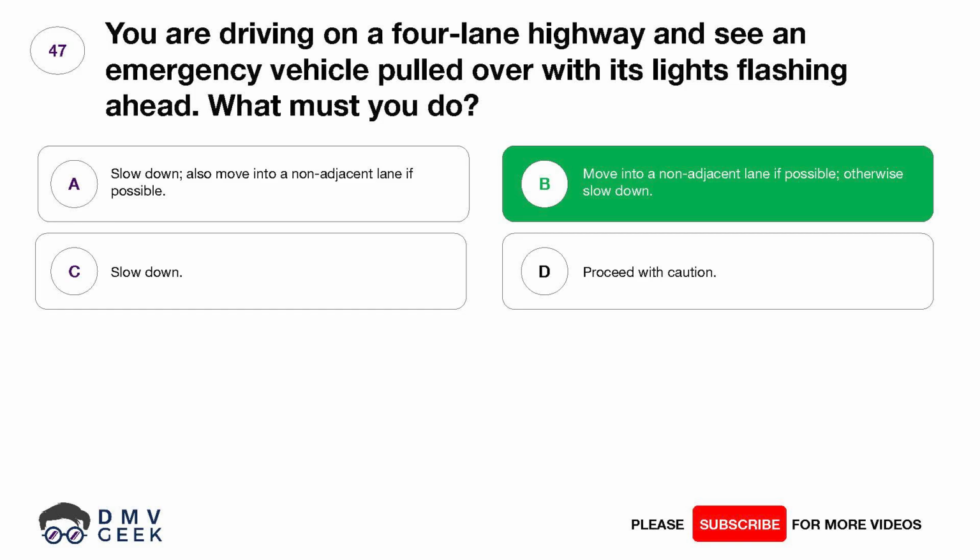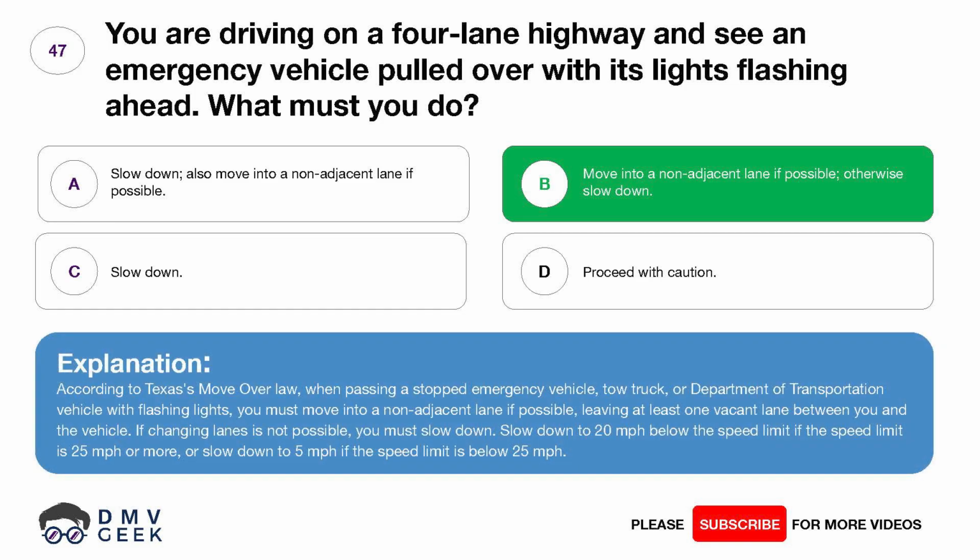The answer is B. According to Texas move over law, when passing a stopped emergency vehicle, tow truck, or Department of Transportation vehicle with flashing lights, you must move into a non-adjacent lane if possible, leaving at least one vacant lane between you and the vehicle. If changing lanes is not possible, you must slow down. Slow down to 20 miles per hour below the speed limit if the speed limit is 25 miles per hour or more, or slow down to 5 miles per hour if the speed limit is below 25 miles per hour.